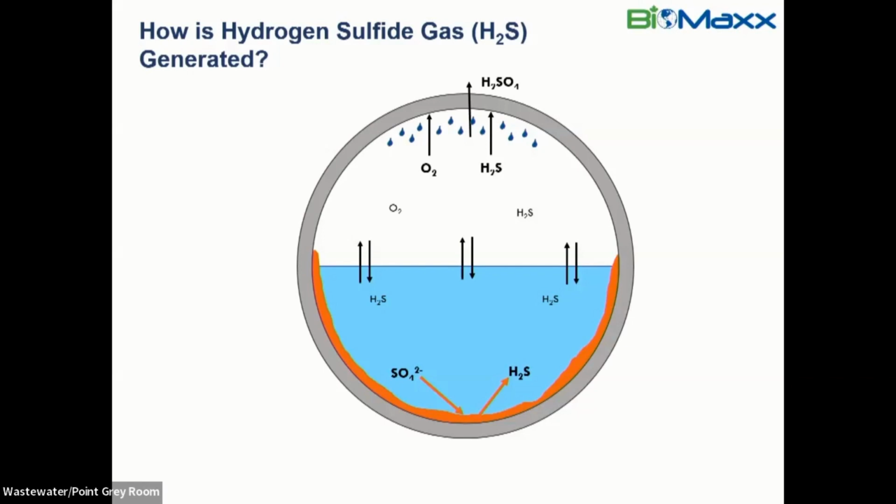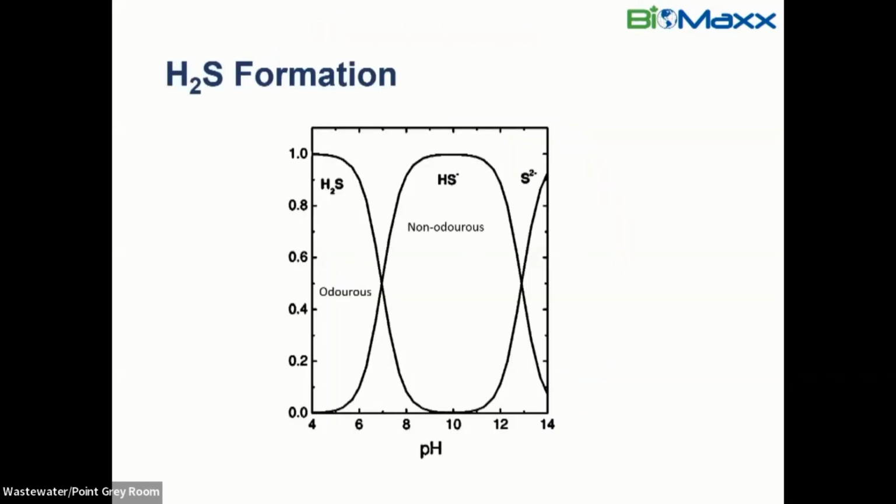So another interesting thing about hydrogen sulfide gas is that it forms different species depending on the pH of the system. When it's at a pH up to about 7.5, 8, it's in the form of H2S, and that's the odorous form. It does convert into a non-odorous form at pHs above that, but we'll talk later about how getting the pH up to that level can be problematic. And because a typical collection system runs at a pH that's kind of neutral, maybe 6.5 to 7.5, that's also the sweet spot for having maximum H2S generation.